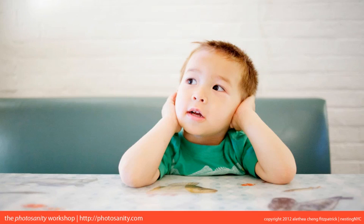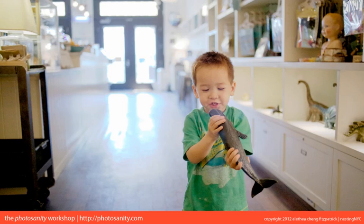But sometimes he is very camera aware. Other times he just doesn't really notice. I'm interacting with him. I try and make the camera kind of invisible, and I'm talking with him and interacting with him in pretty much the same way that I would if I didn't have my camera with me.